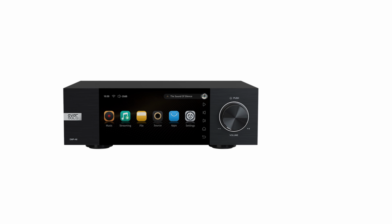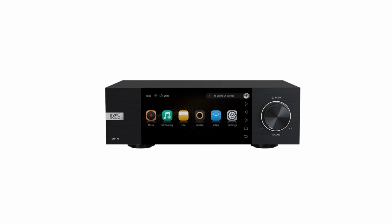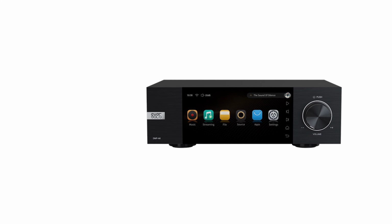Well, to me, the closest competitor is the very popular Eversolo DMP-A6. One thing I have to say right away about the Eversolo is that it is my favorite looking streamer of all, and it has the best screen of all. It is 6 inches to Bluesound's 5 inches, but also Bluesound is Full HD, while Eversolo is 2K in sharpness. It is an amazingly built device, which is also cheaper, almost 200 euros cheaper.